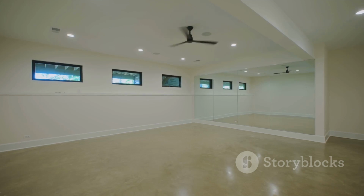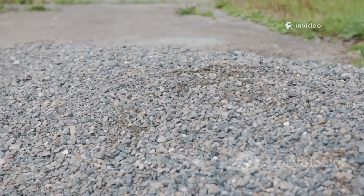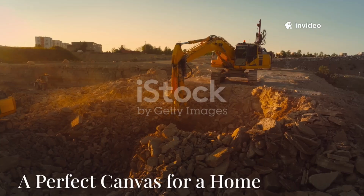This hidden system protects the basement from water damage for decades. Most homeowners never see it, but they'll appreciate its work every rainy season. It's a small detail with huge impact.